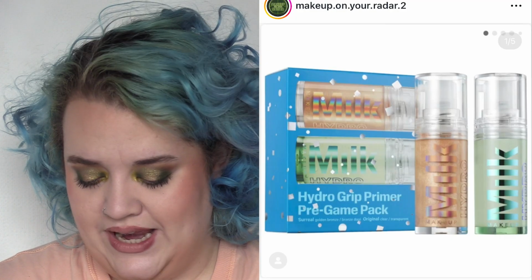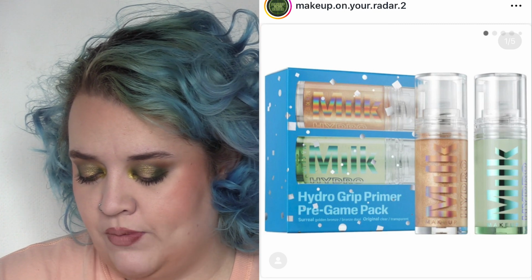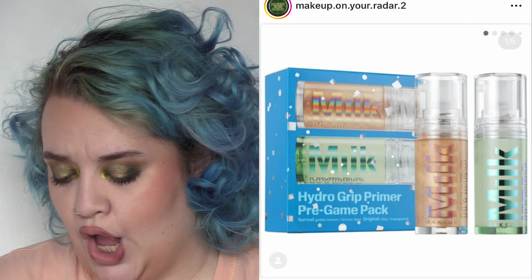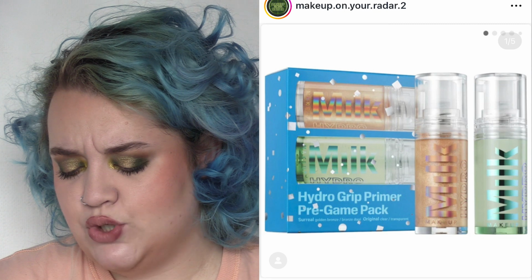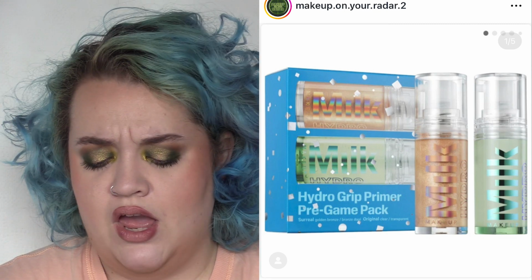Couple of bits from Milk. The Hydro Grip Primer Pre-Game Pack. This has two mini primers. We've got the normal Hydro Grip and the Hydro Grip Plus Glow. I haven't tried Hydro Grip and I feel like I probably should, so maybe that'll be one.